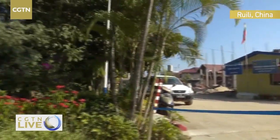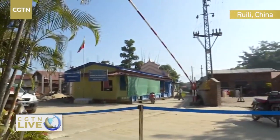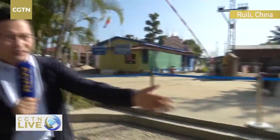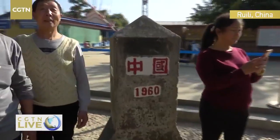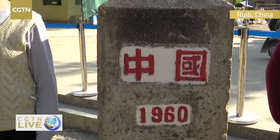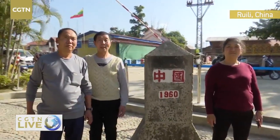This place, widely known as One Village, Two Countries, is located in Ruili city of southwestern China's Yunnan province. And for the Myanmar part, it's located in the northeastern Shan state. As you can see right in front of me, the famous China-Myanmar border post number 71, erected back in 1960. And we can see that people gathering here take photos of this very, very important landmark.